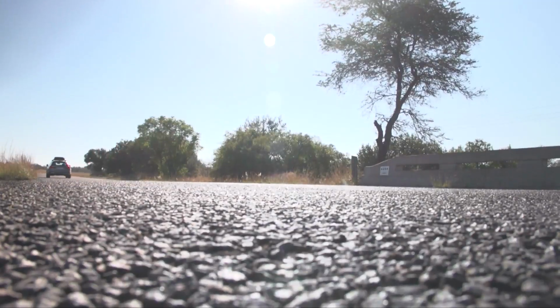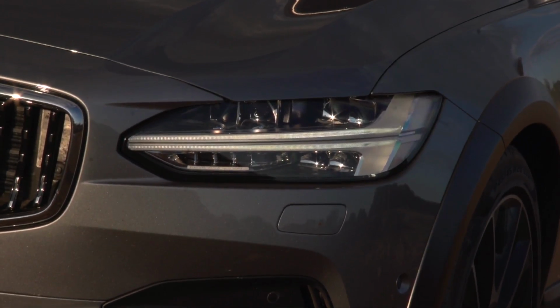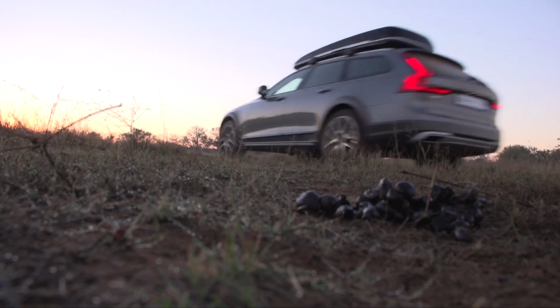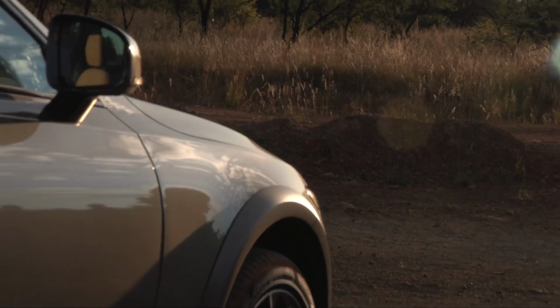The V90 Cross Country may be large, but it's not as imposing as a full-sized SUV like Volvo's own XC90. The estate car format means it's sleeker and more athletic, although the raised stance, the big wheels, the scuff plates and the roof rails all contribute to a more rugged look.